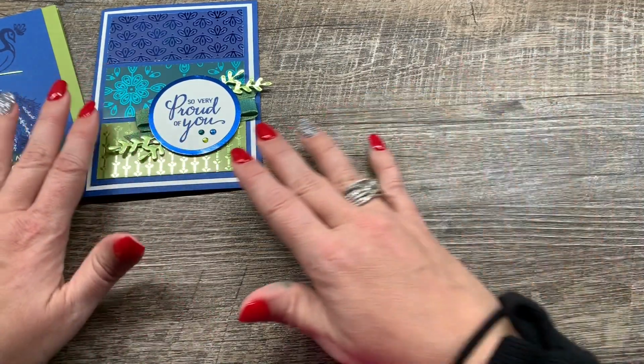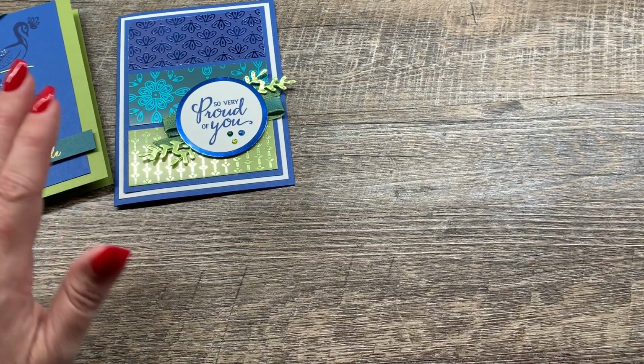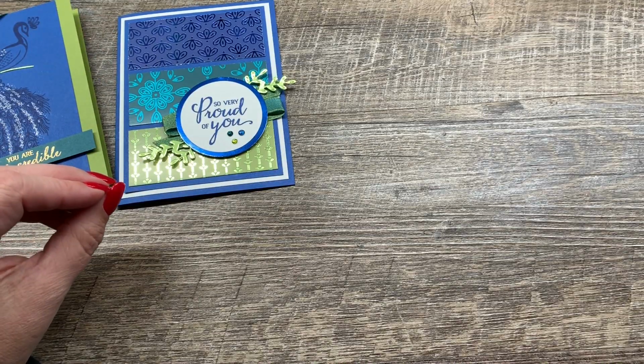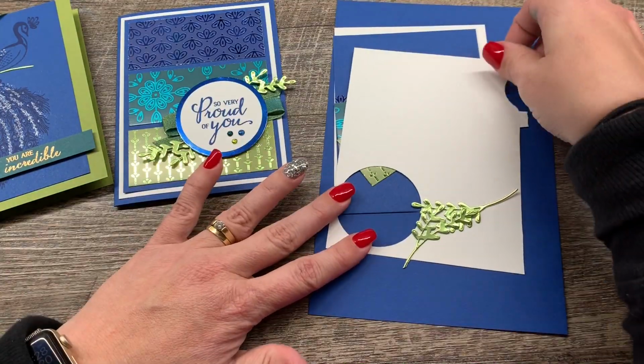Now, I have some really cool techniques to share with you on these cards, so I think you're going to like them. Now, my first card is pretty simple. I really just wanted to show off that printed paper because it's so pretty, and the foil, I guess I should say. It seems weird to call it printed paper because really it's foil.